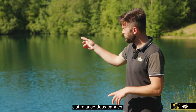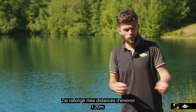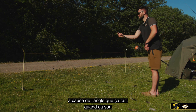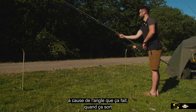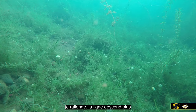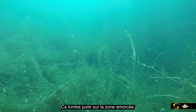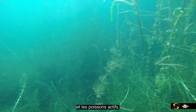Now, I've got two rods recast out there on the money. I have lengthened my wrapping sticks by about 4 foot, just because of how savage that angle is coming off the back of the weed. But it's a happy medium, because although I'm lengthening that, the line's coming down further across the weed, which we'll see from the footage. So it's going right over the top of the baited area and the feeding fish.